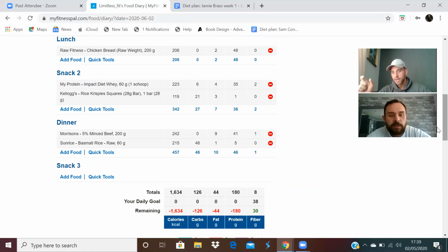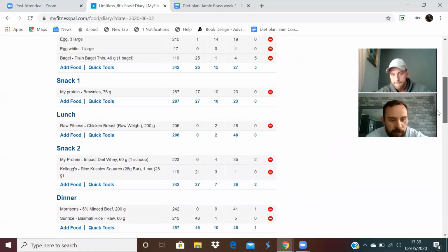So track your protein and calories. That's your two. And then play about with your fat and carbs. Just have guys, except if I do one of them, I can drop like my rice a little bit, can't I?